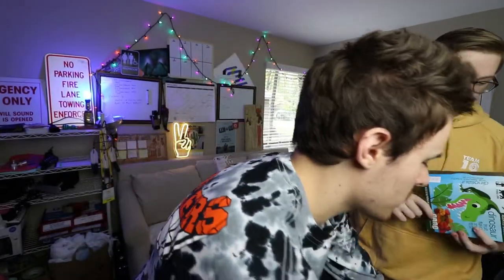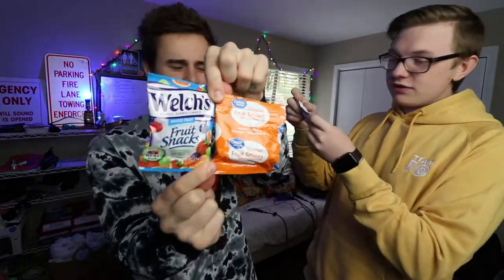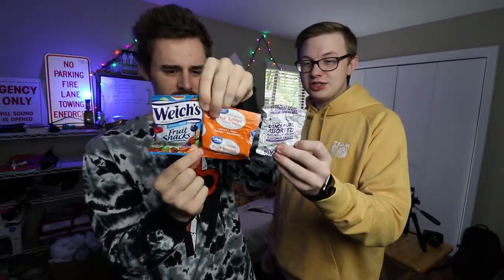Well, first of all, let's talk about packaging. Because I pulled this sucker out, and he was all clumped up. First off, I want to say I like the packaging of the dinosaurs the best. It looks very clean. They're all pretty clean. Welch's has a lot going on. Fruit Smiles. Which, I just like this.